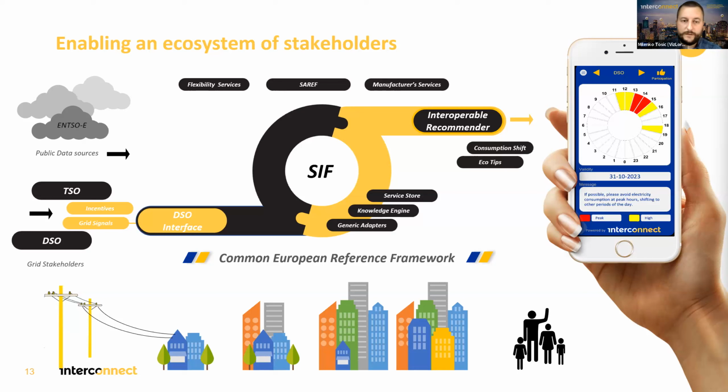is facilitated through the semantic interoperability framework, and the interoperable recommender service provides day-ahead consumption plans and recommendations for the consumers, as well as standardized eco tips. The consumption plans guide consumers to have the most significant impact with their actions on grid stability, on the energy system stability itself. And all these signals and recommendations are supplied through the mobile application. So this is our first approach.